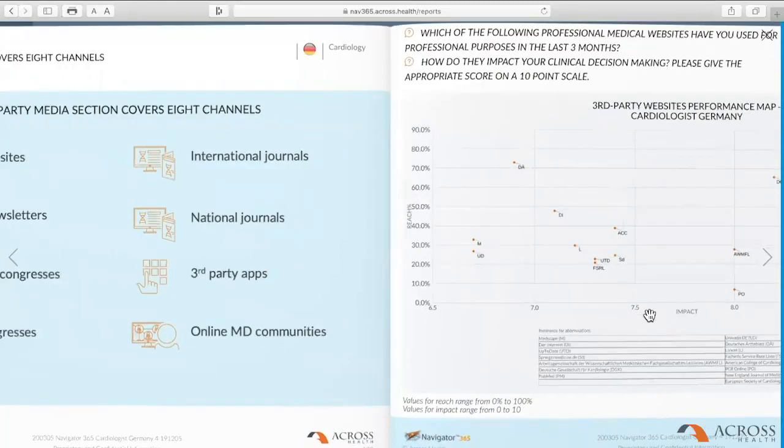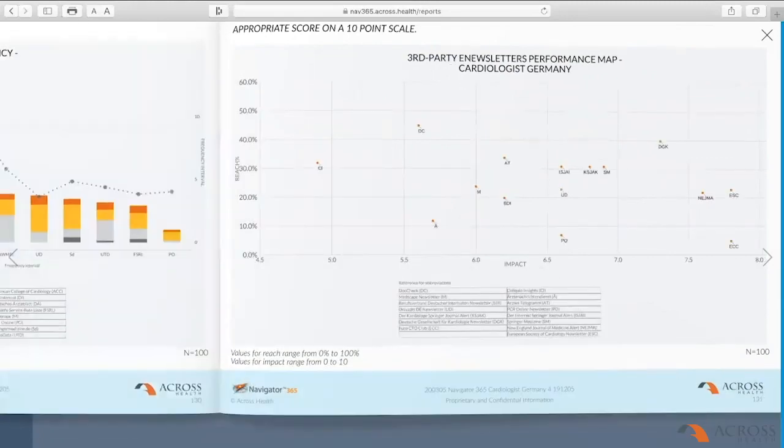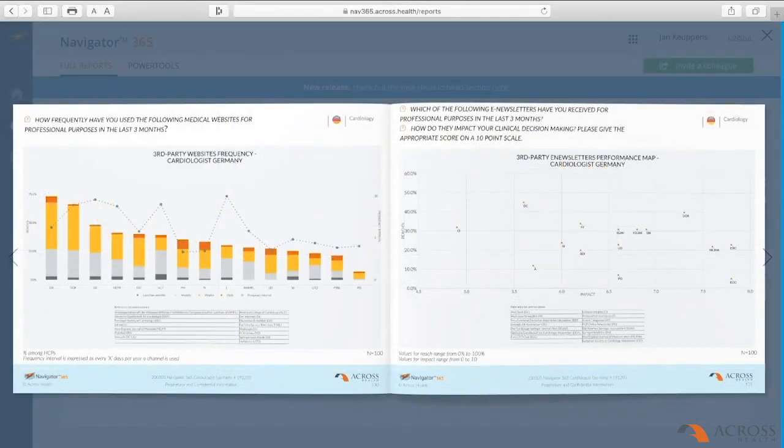mix. You can zoom in and you can start comparing. This is cardiology Germany. You can see that ESC, the European Society of Cardiology, when we look at third-party websites, is perceived to have a medium reach but the highest impact of all. If you look at newsletters, you can see both from a reach and impact point of view, the DGK, Deutsche Gesellschaft für Kardiologie newsletter, is perceived to be very performant compared to, for example, the Medscape newsletter that everyone knows. So, very granular data. Let's have a look at competitive benchmarking.